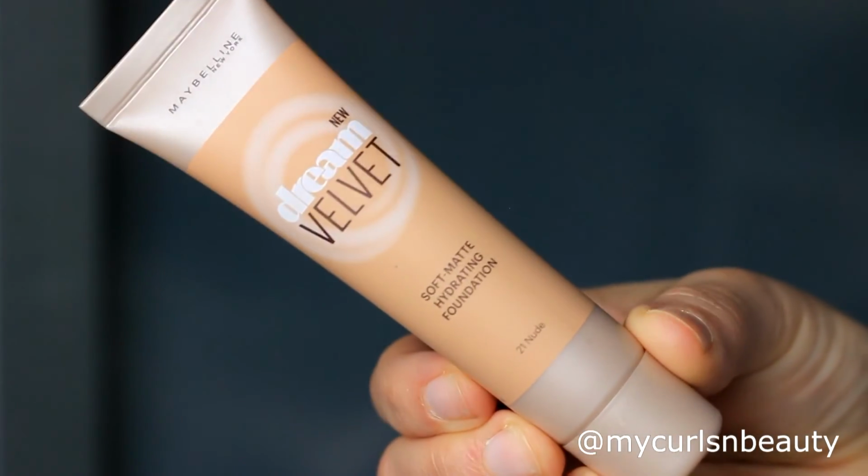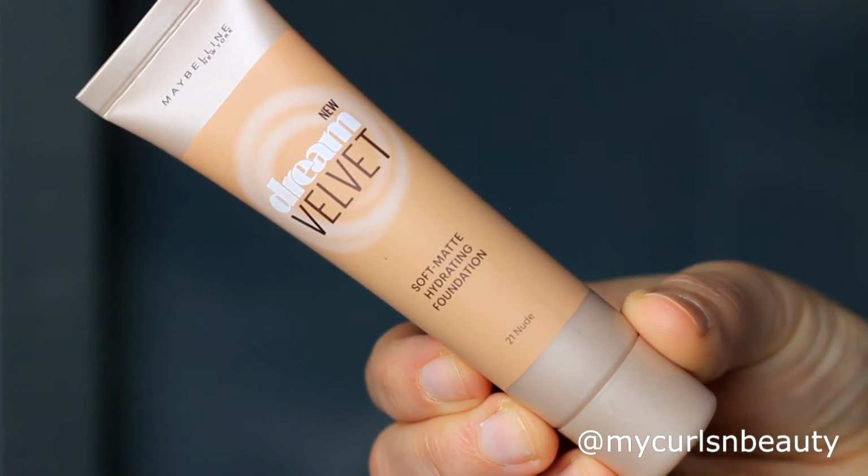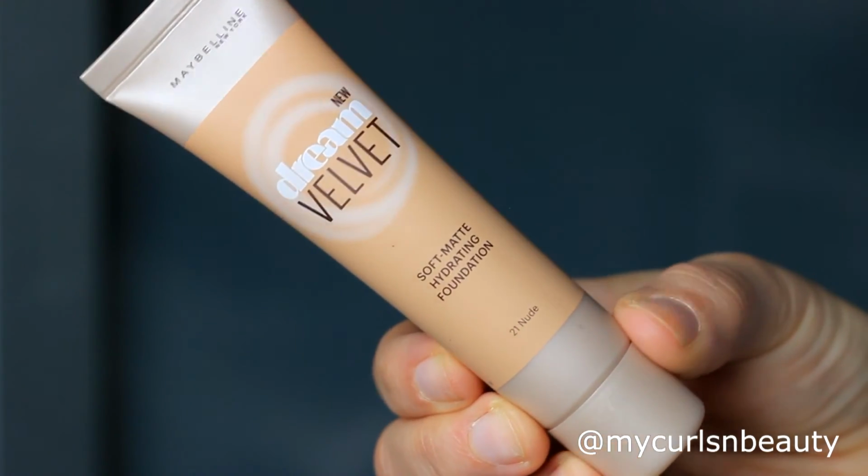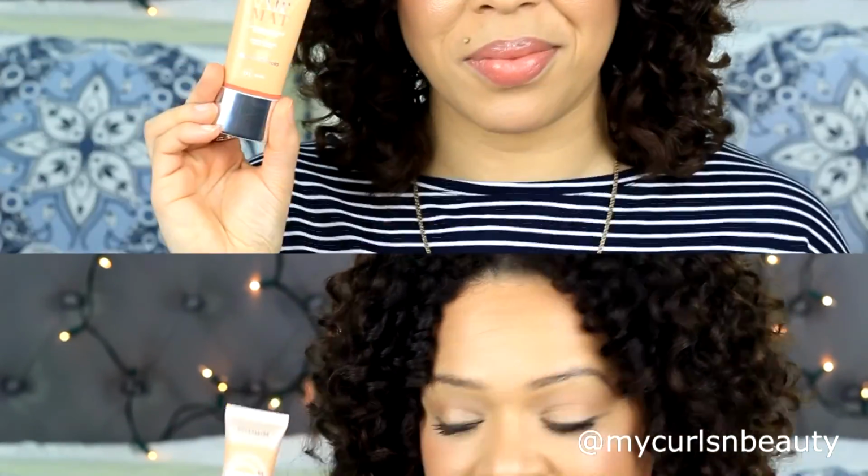Next, I have the Dream Matte Velvet from Maybelline. This one, unfortunately, is one of those foundations that I'll never wear again, just because the shade selection here in the UK is very poor. The shade that I have here is 21. It's too light. The undertone is pink, so it doesn't match my yellow skin, but I do really like the coverage. But unfortunately, because of the shade and the tone, it's not one of those foundations that I want to keep.